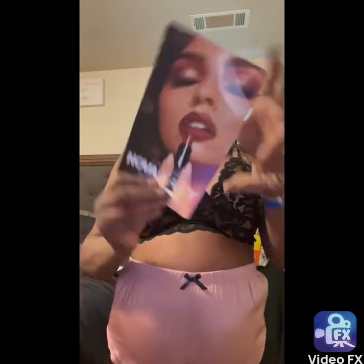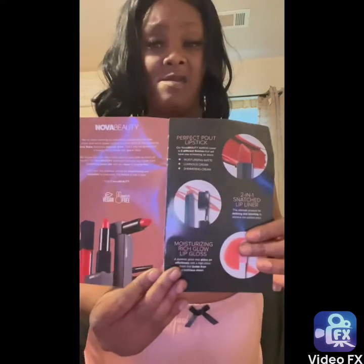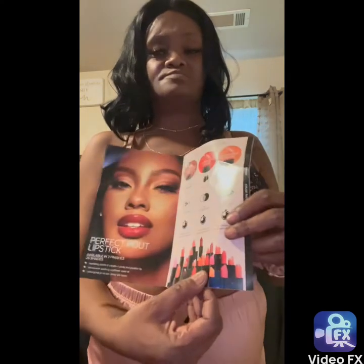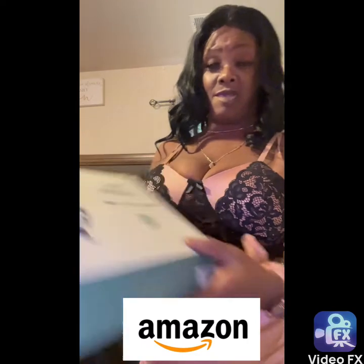And I got some other stuff from Fashion Nova. Now Fashion Nova is introducing Broody. So they sent me a little magazine thing with everything on it, like all the little Broody stuff in it. As you can see, got the little Broody stuff in it. So yeah, and the wig I got is from So Cool, and it's from Amazon. And this is the wig, it's 23 inches.